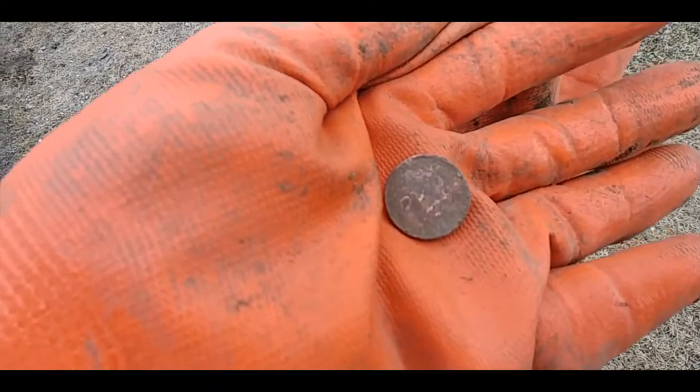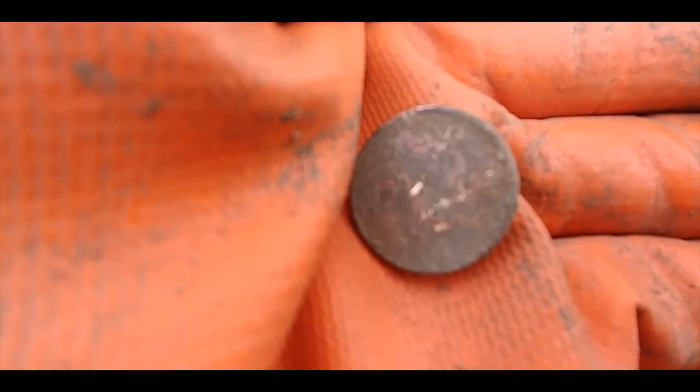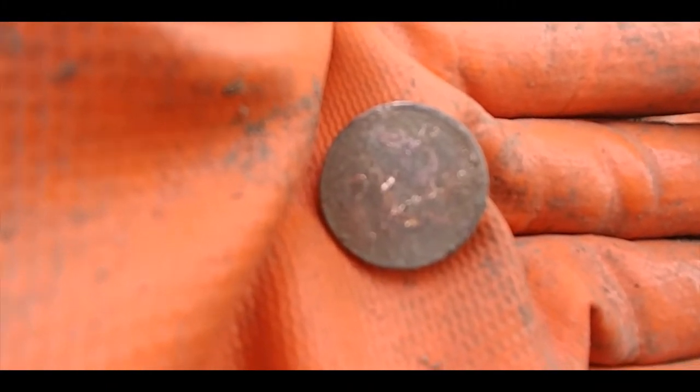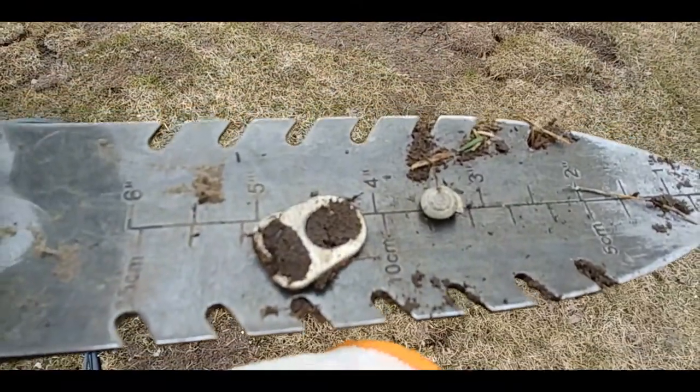Here's my first coin. It's a super crusty penny. I have no idea what it is, what the date is. Can't even tell which side is which. I'll try and clean it better when I get home. But I'm on board with a coin. I said I wouldn't film any more junk.